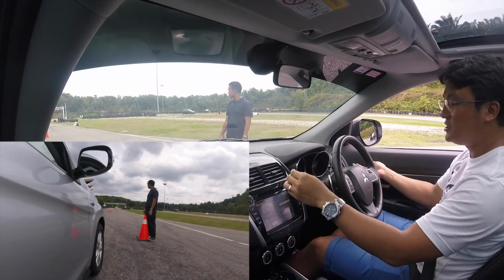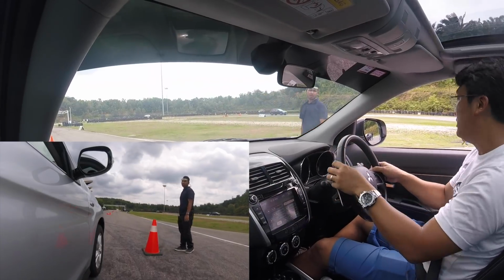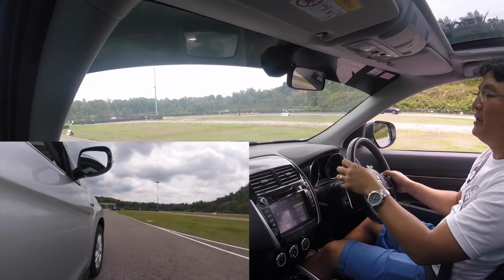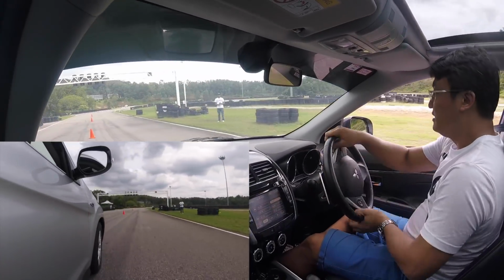Now this is the Mitsubishi ASX. It's been out for a very, very long time. And I believe it's also one of the smallest in its class. Rather nimble.